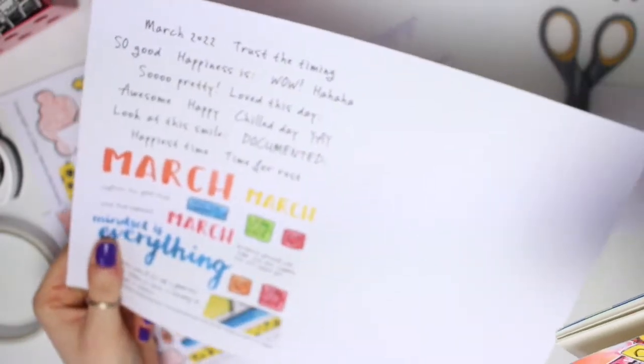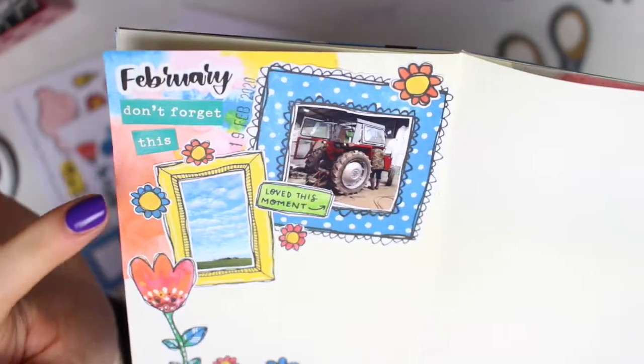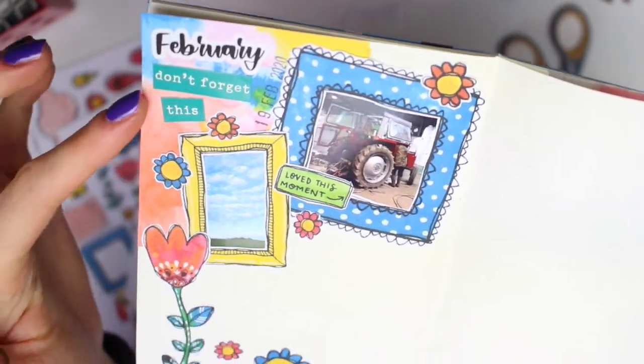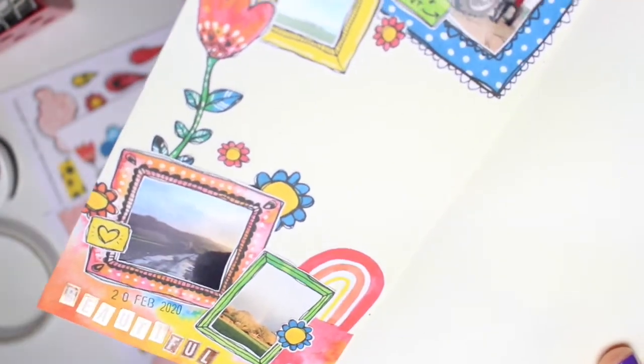Didn't really use much from the word sheet, just didn't really fancy the words for this page. Instead, I used stickers from my sticker stash. So I got a February sticker. This one says, "Don't forget this." And then down the bottom, I've just used some alphabet stickers to spell out "beautiful."